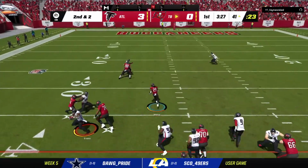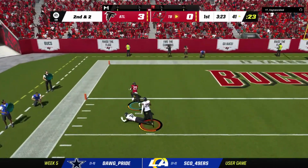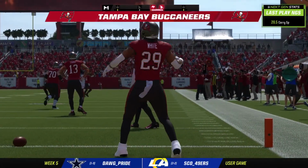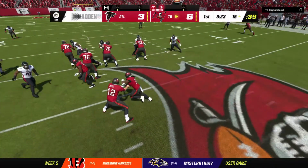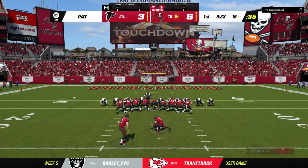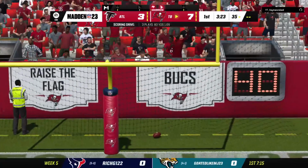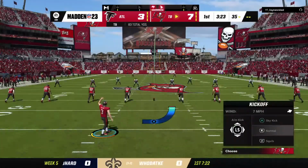A first carry for Rachaad White. Room here to run. And he's into the end zone. Touchdown, Buccaneers. Earlier in the week when they had their scouting report meeting, this was the explosiveness that they talked about trying to contain. They were concerned about it all week, yet he still did it to them. Wonder how that's going to carry over the rest of the game. Extra point put through by Succop, and that makes it a 7-3 lead.